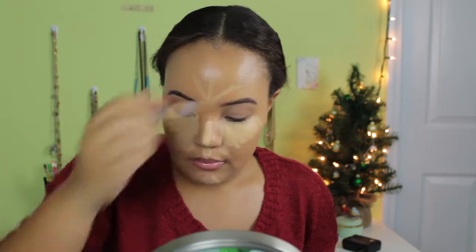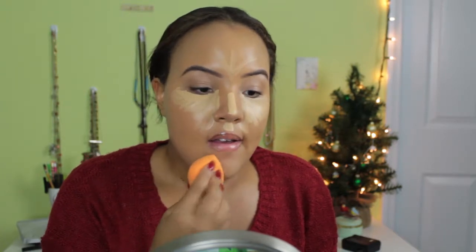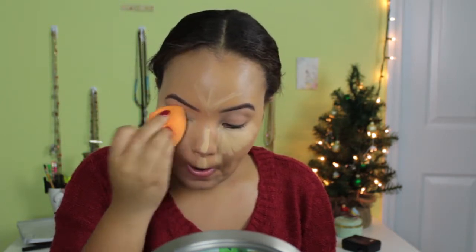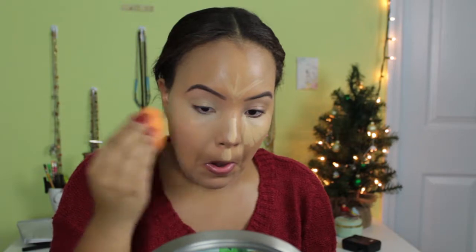So once that is all on my face and I look like a crazy person, I go ahead and blend that out with my Real Techniques sponge once again, and this concealer blends out so easily. I used this the first time in one of my tutorials and it just blended out so quickly. I was amazed. So this concealer is $8 at Ulta. I don't hear anybody really talking about it, but it is such a steal and such a great concealer. I absolutely love it.